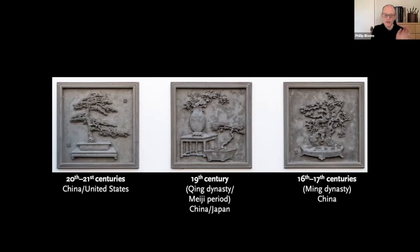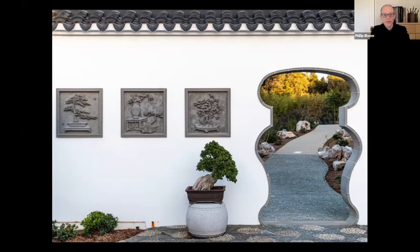So really, I hope this introduction has given you some sense of what we're trying to achieve with the penjing court, with our Chinese garden as a whole, and with our Asian gardens more generally. Our gardens really exist to provide insight into the complex ways that people have intersected with plants in East Asia over the past several centuries.